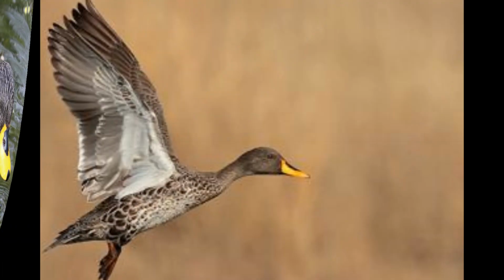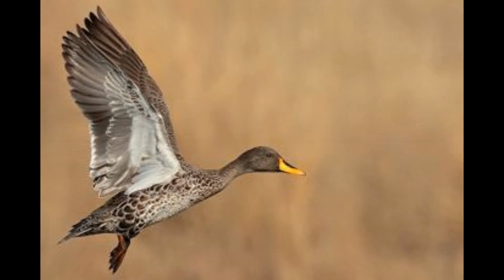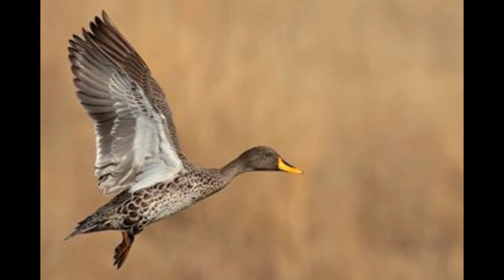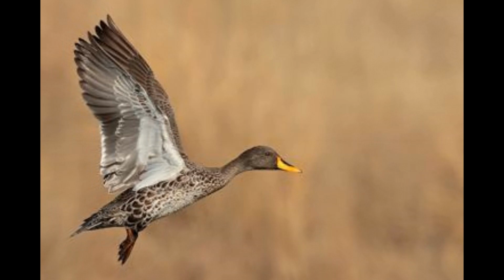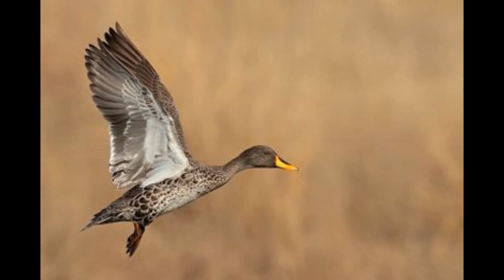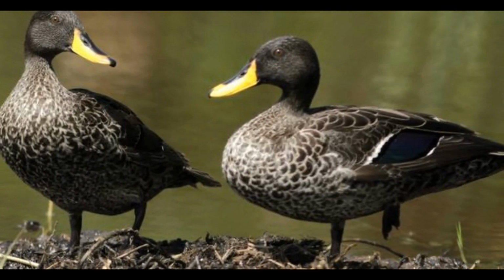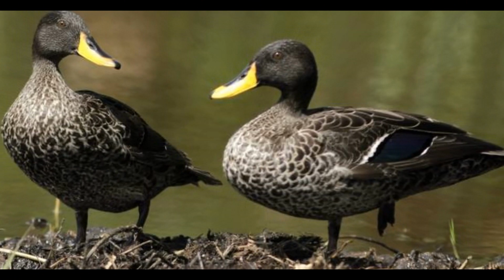During the breeding season, male yellow-billed ducks engage in courtship displays to attract females. These displays can involve various behaviors, including head bobbing, vocalizations, and swimming displays. Once pairs are formed, they often stay together for the duration of the breeding season.